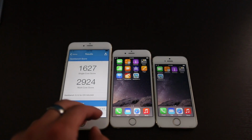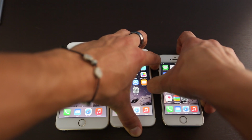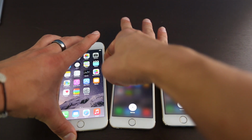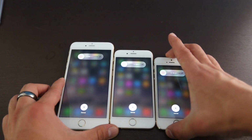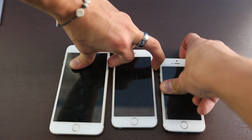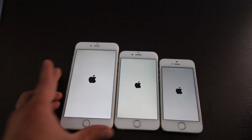So now I just want to do a little startup test. This is not a very accurate way of deciding speed, but it's a fun little test I like to do between these devices. And in terms of actual usability, unless you're running graphical applications or games, you're not going to notice a big difference between the 5S and 6 and 6 Plus, because most of the time you're not even going to be anywhere near the limit of the CPU to actually see a difference. So let's go ahead and run this startup test. Now, it's hard for me to imagine that the 5S would ever be a slow phone, because when it was released last year, it was crazy.